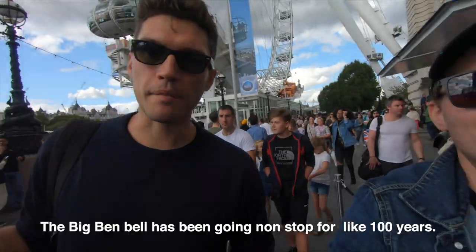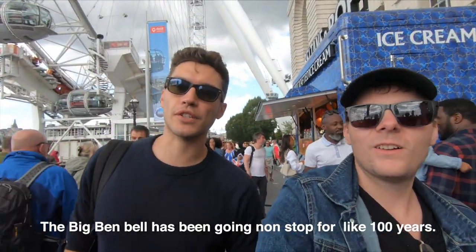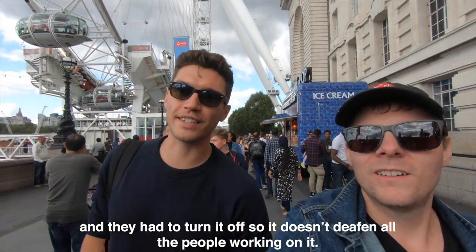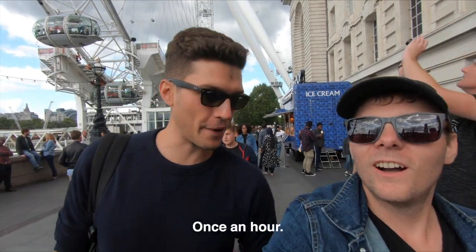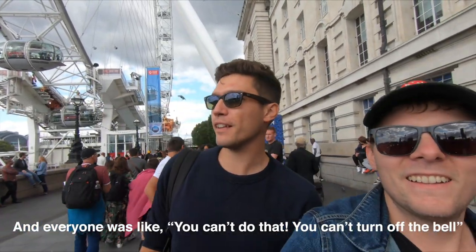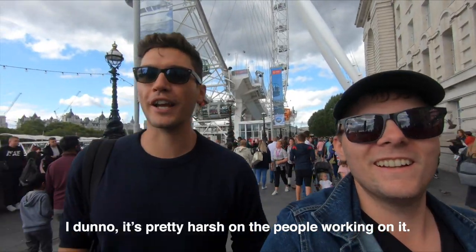Tour guide Choots. The Big Ben bell has been going non-stop for over 100 years. And they've had to turn it off once an hour so it doesn't deafen all the people working on it. And everyone was like, you can't turn off the bell. I don't know, it's pretty harsh on the people working on it.